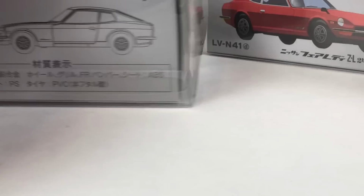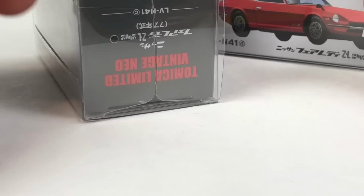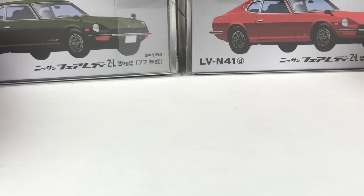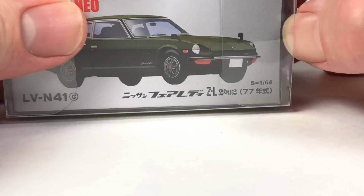I guess you get what you pay for in that regard. All right, next up, we're going to take a look at these two guys. The Fairlady Zeds. We got a green one, and I guess what would be a red one. We're going to go ahead and pull out the green one.